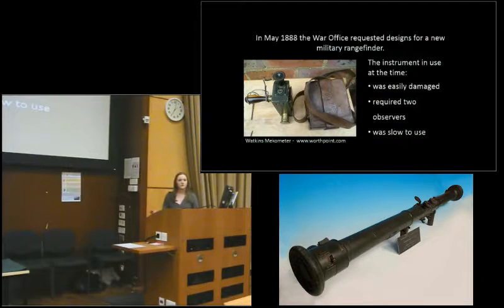So it consisted of a cord of 25 to 30 yards in length, and at one end there was an optical square, and at the other end there was a box sextant, and each was held by an observer. So one observer held the optical square and stood at a right angle between the line of sight to the object in question and the other observer. And the second observer would use the box sextant to measure the base angle and read the range from a scale on his instrument.